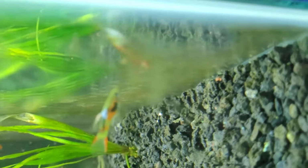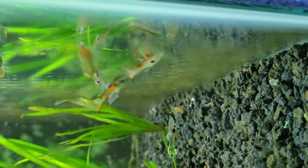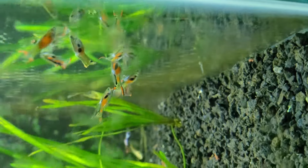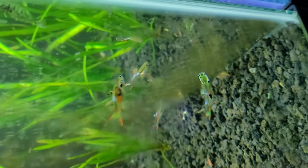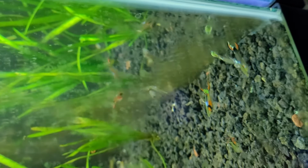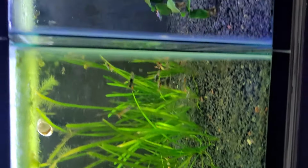Just a bunch of antlers. Hybrid antlers, and then we got some here, regular, standard, and kind of like a blackish blue, kind of a mix. A variety, we got a variety here. And here's one of my breeder tanks.